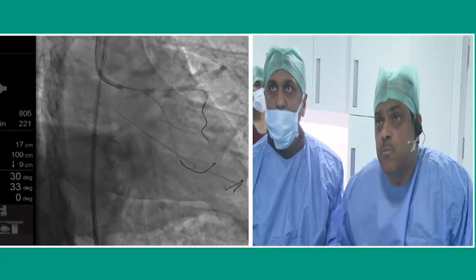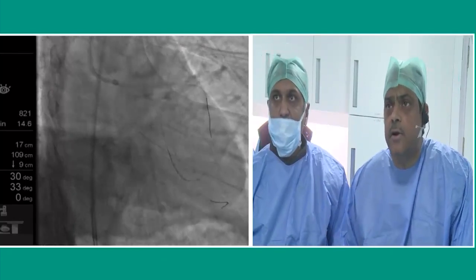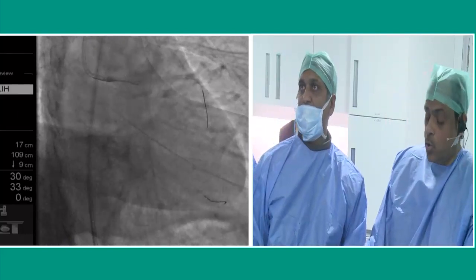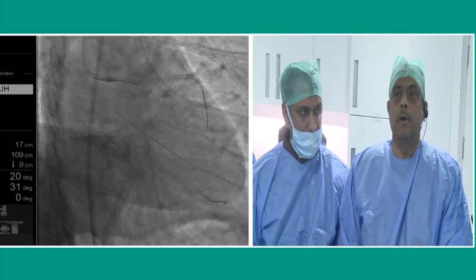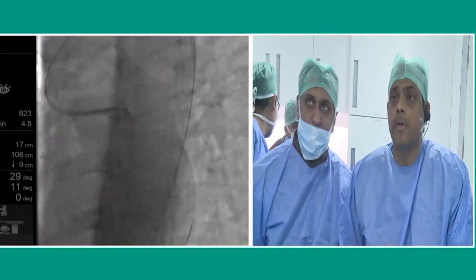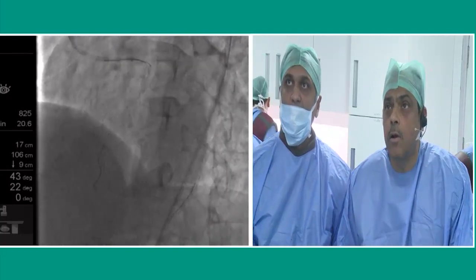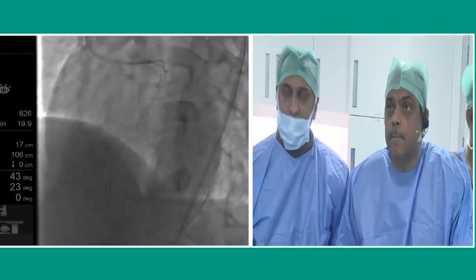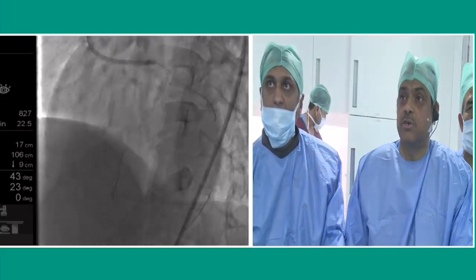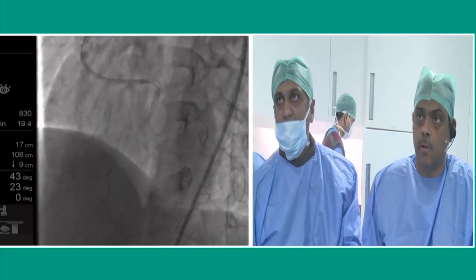It looks like the same. Yeah, looks like the same side. I'll try another time. Shall we change the projection? Yeah, we change the projection. Go to caudal cranial. Let's see. This will be better. I think it goes. Different.